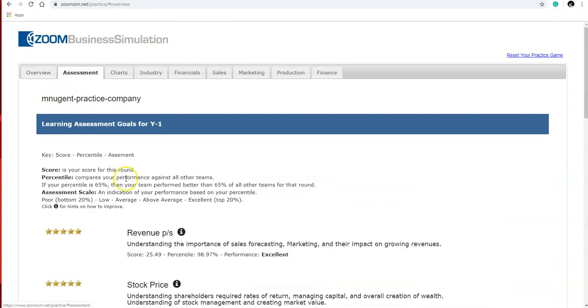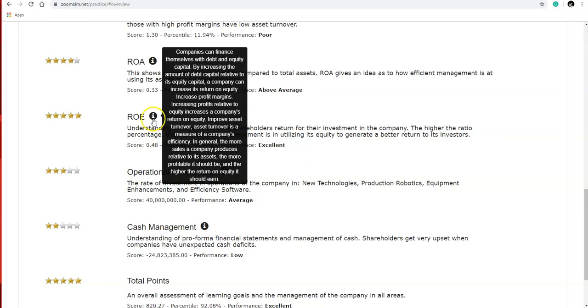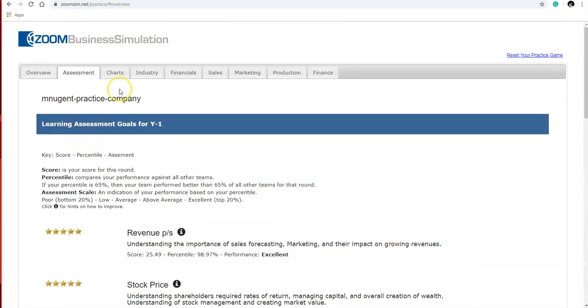Now, what you should do as a team is go into the assessment page and check over any assessments that you didn't do well in, and there'll be custom advice on how to improve it, as well as 3 types of scores: stars, 1 through 5 stars, the actual score, and performance statistics such as average, above average, excellent. So that should be reviewed.